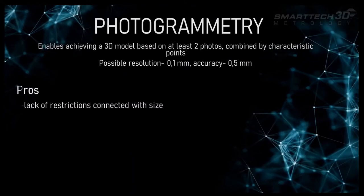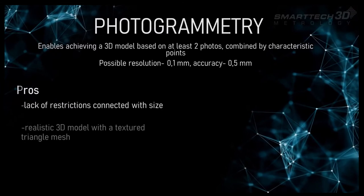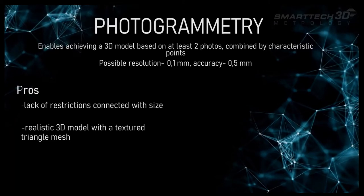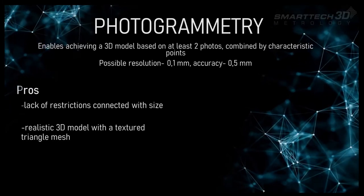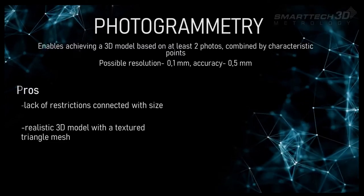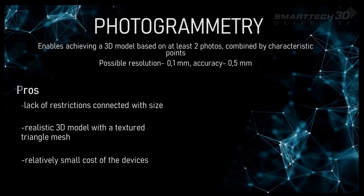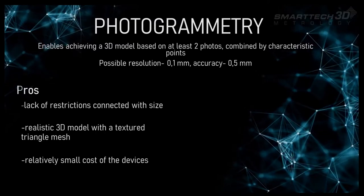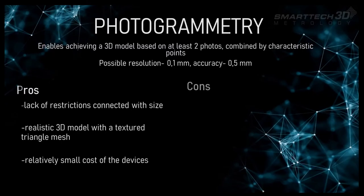Advantages of photogrammetry is you don't have any restrictions connected with the size of an object you want to document and you want to have a model of. And what you achieve is realistic. You are able to create a simple triangle mesh with texture, so you can see how actually more or less this object looked like. And of course, it's relatively small cost of the devices you need to do the model with photogrammetry. Actually, there are even apps on your phone. You can make some basic models with just your smartphone.